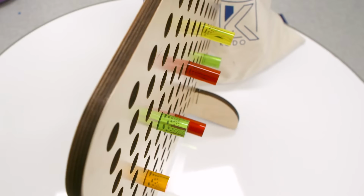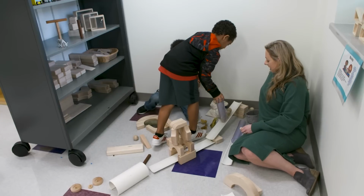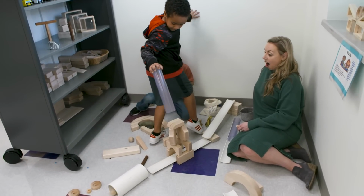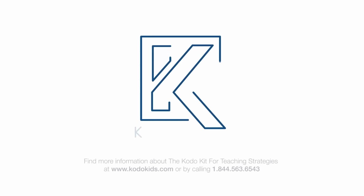We've also seen some of our speech and language development kids grow at a faster rate than in the past because of those rich conversations. The Kodo kit for Teaching Strategies' flexible learning materials support teachers to meet children where they're at and challenge them to go further.